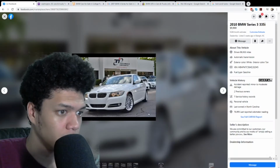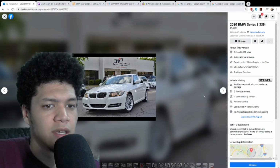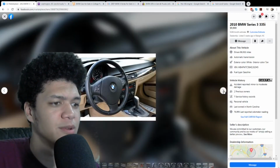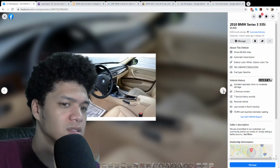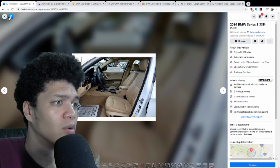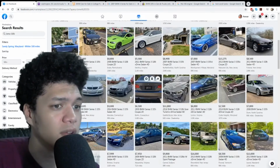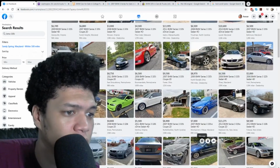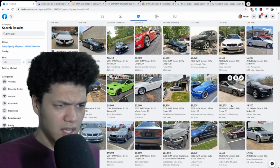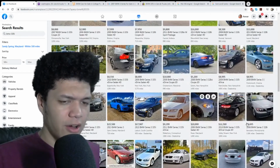Here we go. All E90s today. This one has accident damage. You don't want to really get in anything with accident damage, but it has a clean title. You can still at least look at it. This one is base interior. Y'all, only get sport interior cars. Do not get no base interior car. You're gonna be uncomfortable. You're gonna get packed on by your friends. It's not a good look. Don't do it. That's about all I see on Facebook.